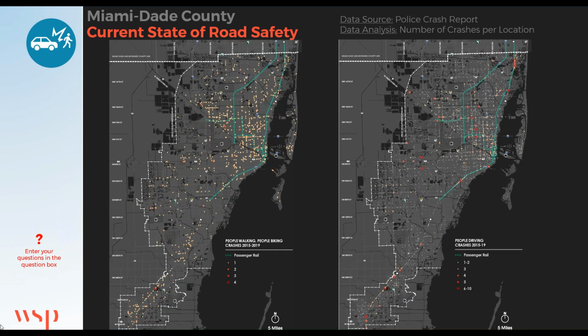I'll be talking about funding prioritization for Vision Zero projects in Miami-Dade County, some key indicators for safety projects evaluation, and enforcement strategies. As we discussed in part one, WSP assisted Miami-Dade County with understanding the current state of roadway safety, then developing Vision Zero strategies.